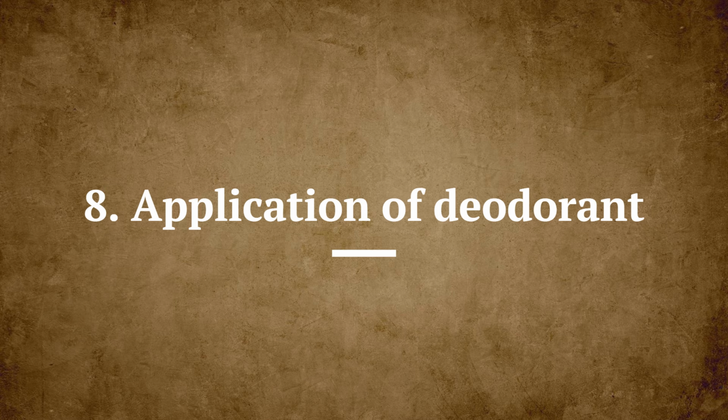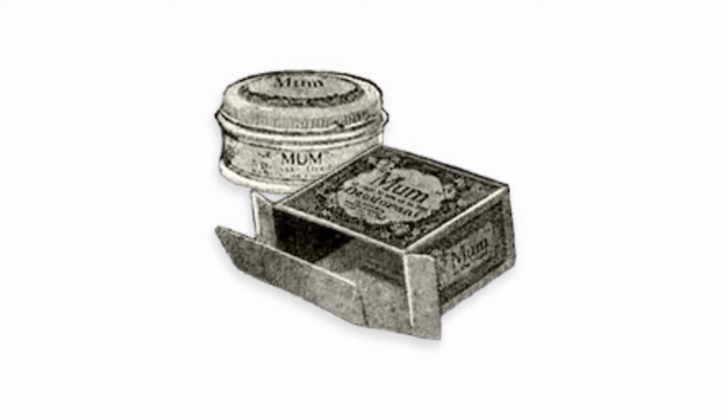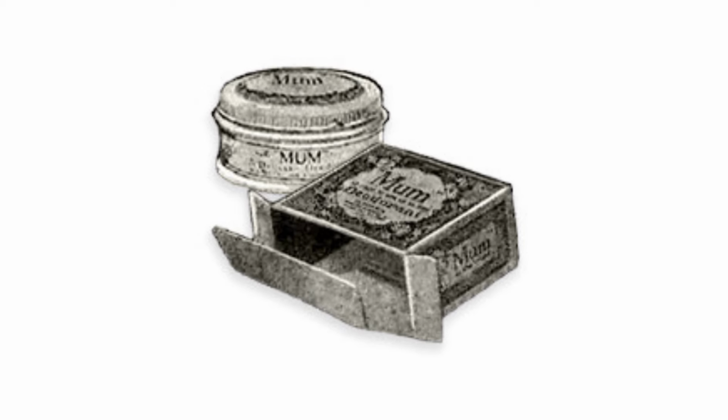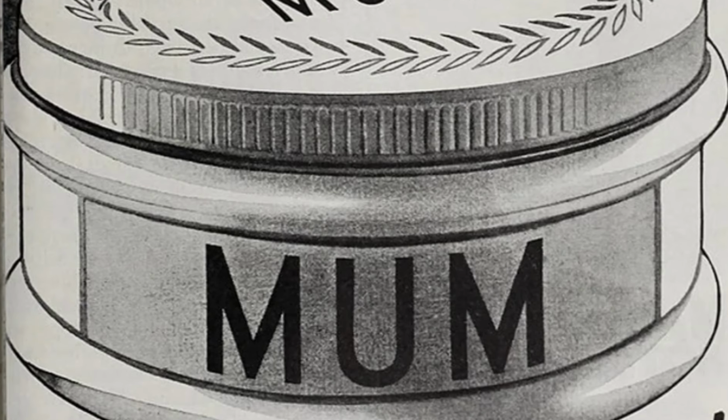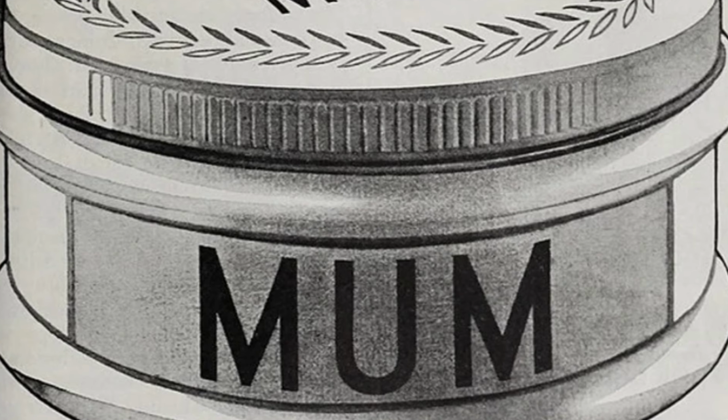Number 8. Application of deodorant. In 1888, a deodorant called Mum was introduced, which consisted of a white paste containing a zinc compound. It was applied with the fingers and took a long time to dry.